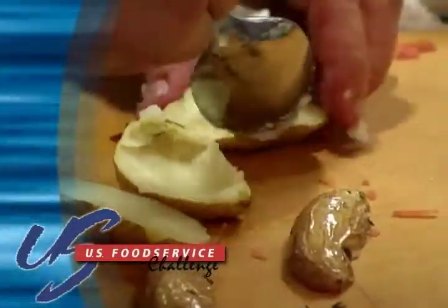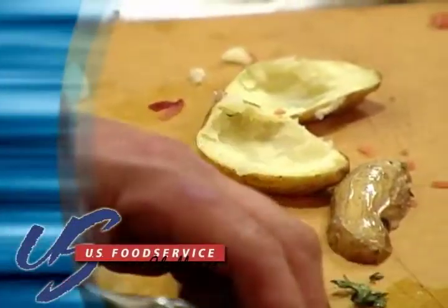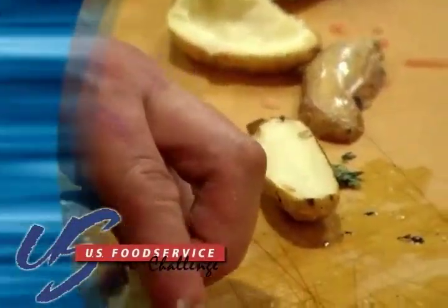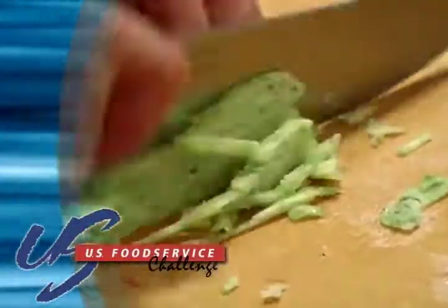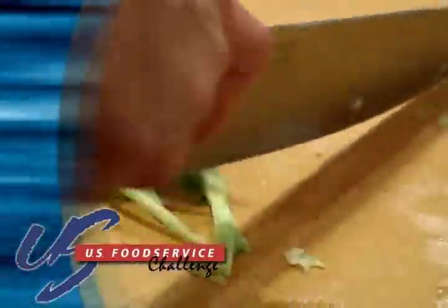Ladies and gentlemen, this is a first. He's doing a twice baked potato with fingerlings. He's nuts. Chef, you have less than 8 minutes. What are you thinking?